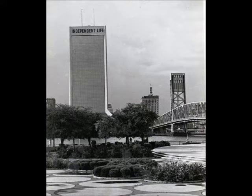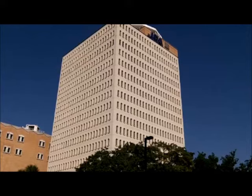This later one was constructed. What I will always know as the Independent Life Building, though it's changed over the years to be Modis and Wells Fargo. This is a view of it from Friendship Park across the river. So you know, all these different companies, all these different things happening. But definitely, of course, Independent Life isn't around anymore.